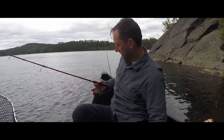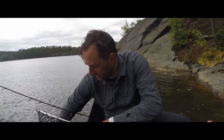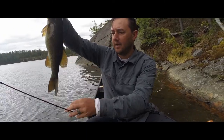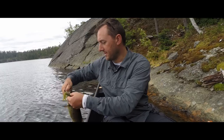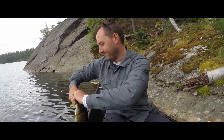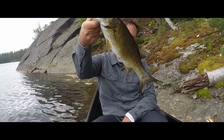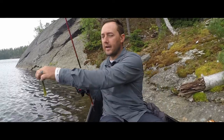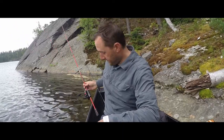Smallie. Not as good as the one yesterday, but still something. I'm not getting the size I thought I'd get on this trip, but I'm getting some numbers. I'm catching some fish and I'm killing some time today on this crazy windblown day. I can go around and pick a few off here and there and kill some time. I'm happy with that.